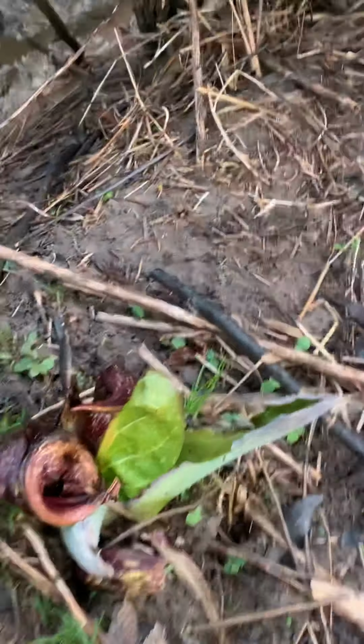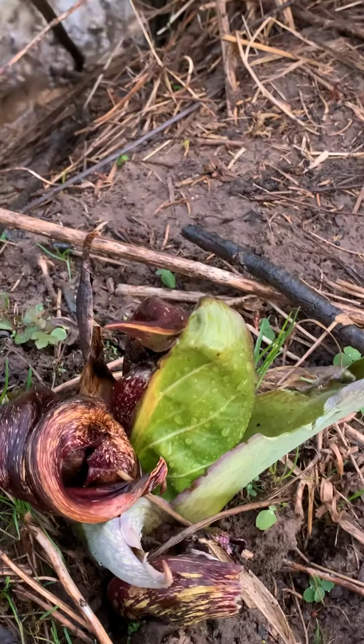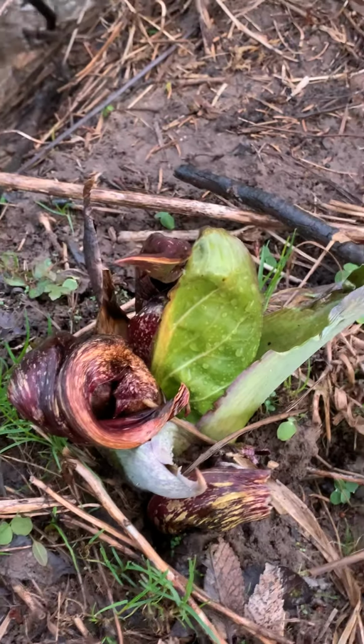And here's another one of those little plants that I was trying to find. It's kind of different and kind of cool, isn't it?